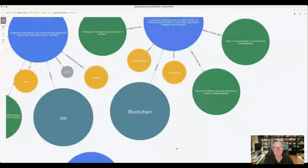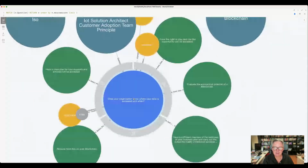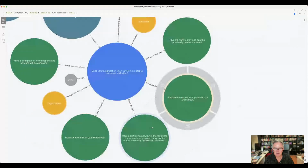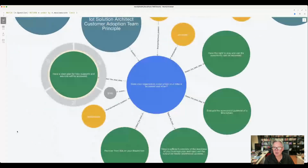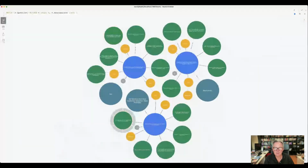The third question is down here. Does your organization know where your data is accessed and when? Okay. And we see here: have the right to play, and can the opportunity be accessed, evaluate the economical potential of a blockchain, have a sufficient overview of the readiness of your business plan and carry out the output. Can it be readily understood and is it accessible? Can you recover from anything on your blockchain? Have a clear plan for how support and services will be accessed. These are all the areas that you need to be focusing on when you're dealing with a blockchain in supply chain.